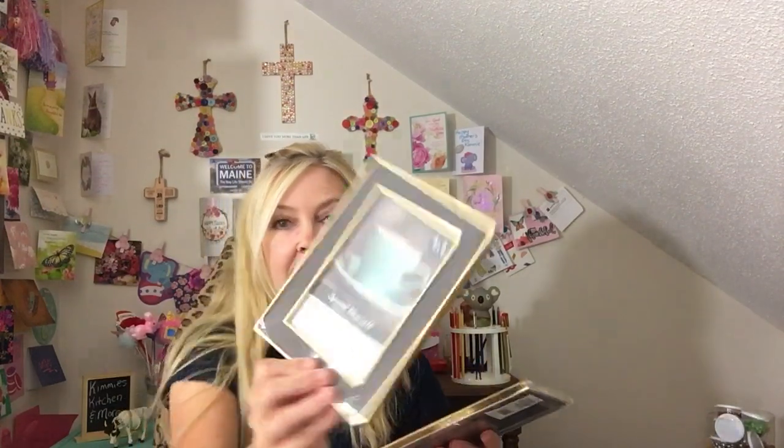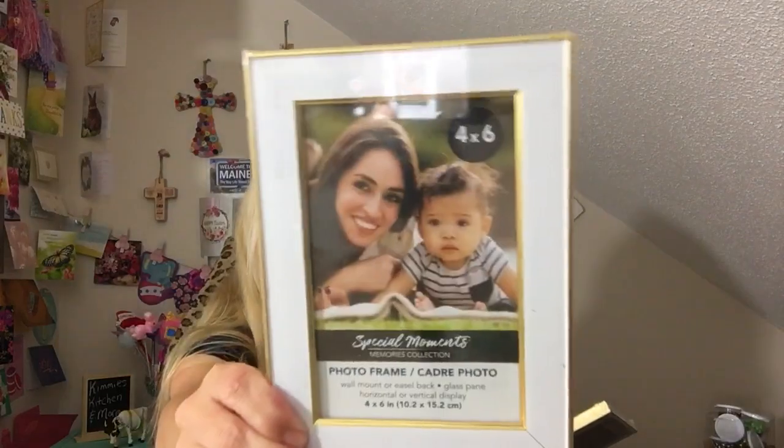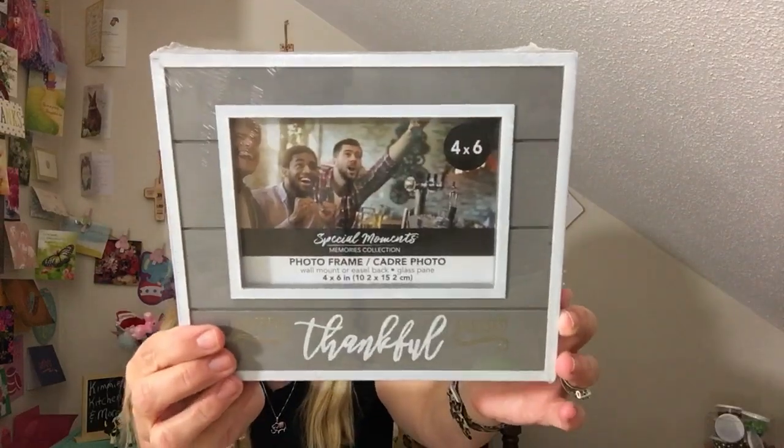And I also went in there for picture frames. Let me show you. Where did I put them? Oh, here they are. I've got stuff everywhere, guys. So I needed some picture frames to put in pictures I had printed out for my husband and I's anniversary. So I got this one, and then I got this white one. And I got another one. Let me pull it out here. And I got this one, and it says grateful, thankful, and blessed. So I thought that was really pretty. I got those 3 frames.